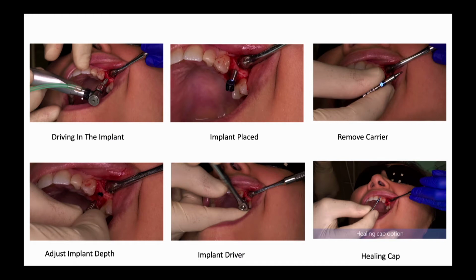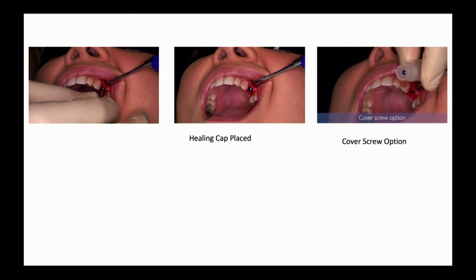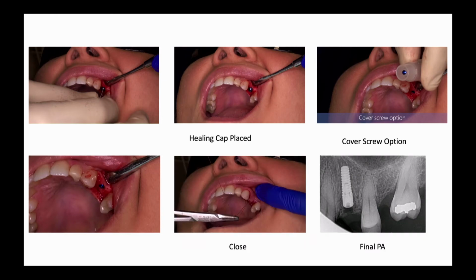Once the implant's placed, then you have two options. Your healing cap would be option one, where you would avoid a second stage surgery. You wouldn't have to come back and uncover the implant because the healing cap keeps that site open to the oral cavity. Tissue would be sutured around that healing cap. Option two, if the implant wasn't very stable, would be a cover screw that comes packaged with the implant, and then the cover screw would be covered up by the tissue, and you come back later and do a second stage surgery. So nothing new here, pretty straightforward stuff, just a review of potentially what you can do or should be doing in clinical practice with non-guided surgery.